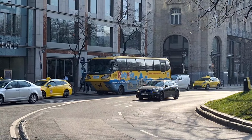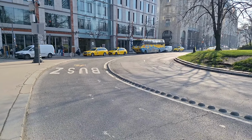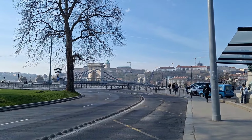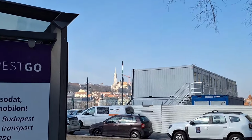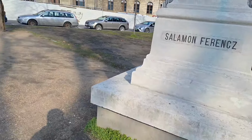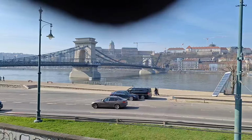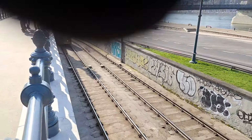Look at that funny bus. Speaking of buses, the bus lane here is separated physically. And look at this stunning waterfront with the bridge and the parliament and the castle. And over here you have more beautiful buildings and a statue and a lovely square with another statue and some more beautiful buildings. So over here we have the funicular and we have the tram.